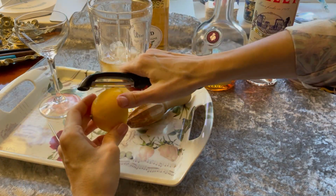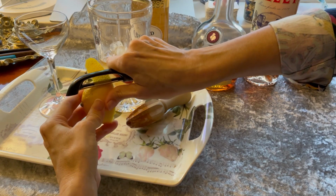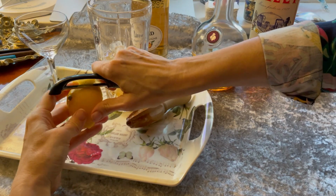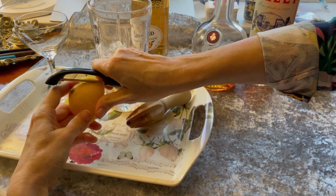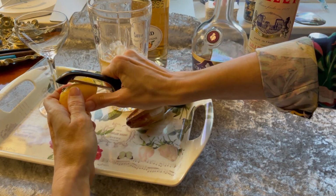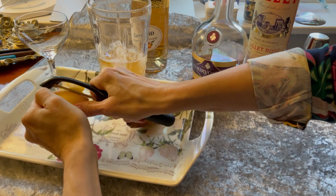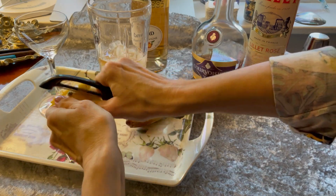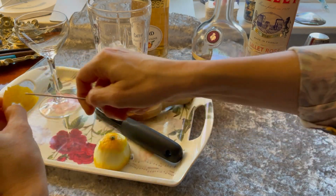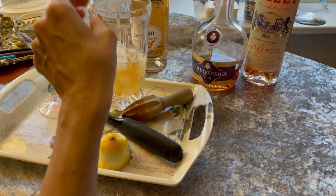And just for our garnish, I'm going to try and make us a nice lemon spiral. Which is a little hard to do because I've already squeezed the lemon, so the peel is very bendy. Keep going as long as I can here. There we go. And there's our spiral. So we're going to shake the cocktail.